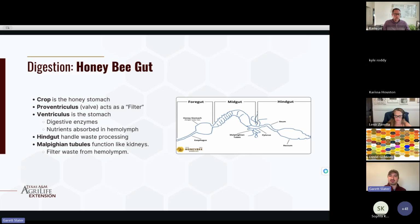There are some other processing enzymes involved in making honey last a very, very long time. These digestive enzymes are extremely important for processing the nectar and using it within the honeybee body. Also within the gut are the Malpighian tubules. These function very similarly to kidneys, and they're basically strings that go through the hemolymph, or the blood system, of the honeybees. This processes any toxicity or anything wasteful that could cause issues to the honeybees. So it acts very similarly to a kidney system.